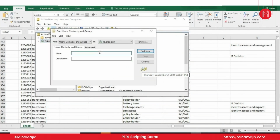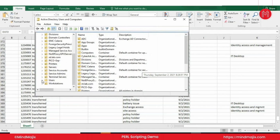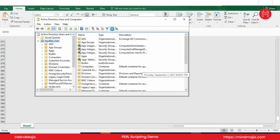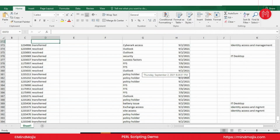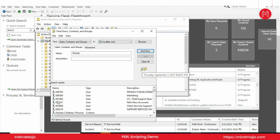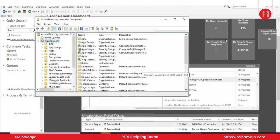Suppose you have joined an organization, your data will be stored in this, all the data of the employees. When a new employee joins, the account should be created here under users, and in most organizations this can be created by service desk employees. This is the main tool of the service desk industry. In Active Directory, if you forgot your password or account details, you can search here. Suppose I search Thomas. With the name Thomas there are multiple results, and you can reset his account and password and give it to them through a call or a ticket.